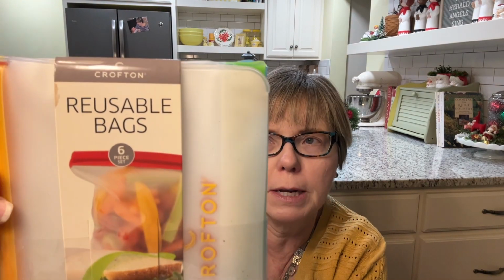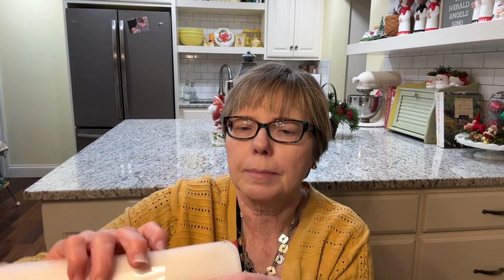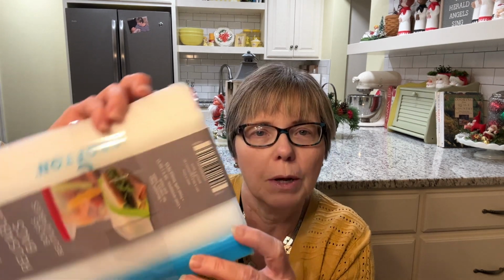Now this next item, I was going back and forth on whether to buy or not, simply because it's in the bins. But I've wanted to try these, and it looks brand new. These are dishwasher washable reusable bags, and they're BPA free, and I got 6 bags. Let me show you. They're by Crofton, and I recognize that name as Aldi, I believe. There's 2 blue, 1 green, 2 red, and 1 yellow.